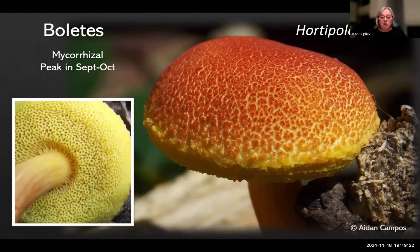I'm just looking at my notes. One of the really interesting things about boletes is they are mycorrhizal partners with trees. So you will find them growing beneath trees of their preferred partner species. If you want to go looking for them, it would pay to look up which species are around and what their preferred tree is. Some boletes are very picky about their partners. There's one called the ash bolete that's not quite as pretty as this, but it prefers ashes, and you may be able to find that in our woods.